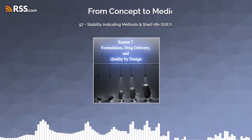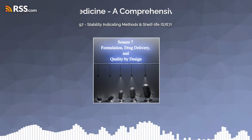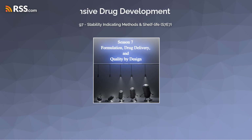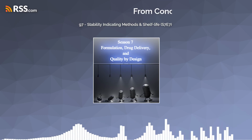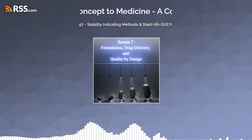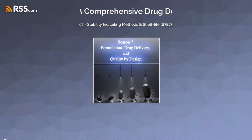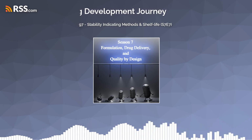So what happens if you have a batch of a drug substance and it hits its expiration date, but when they do further testing, it seems like it's still stable? Can they extend the usability of that? So 21 CFR 211.166 allows for retesting to extend the usability, but only if the data supports it. Right. So this retesting has to be done properly. It's got to be documented.